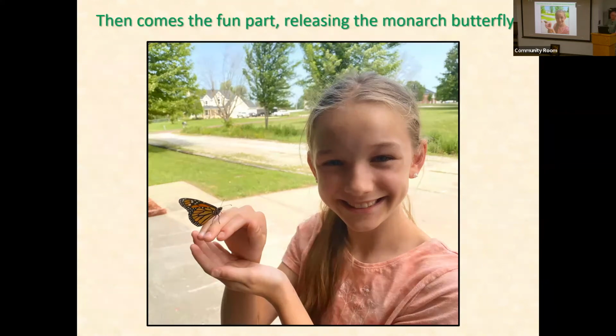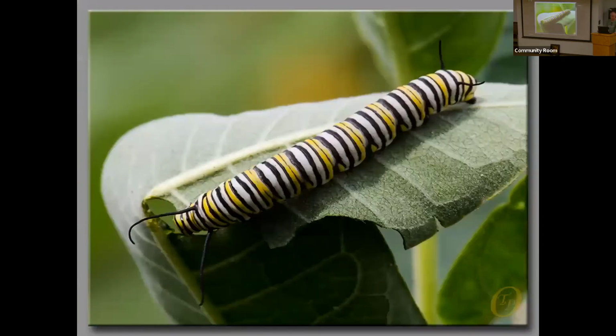Now, when they're in their little chrysalis, if you look down from the very top, there is a way to tell what they're going to be even before they're born. There's a little mark, a little dash in there that's kind of hidden, that you can tell what it's going to become.